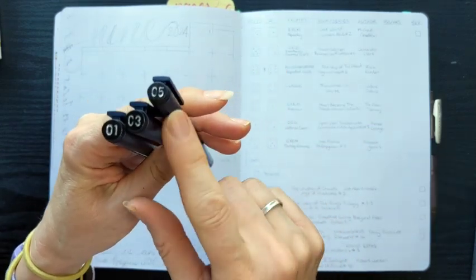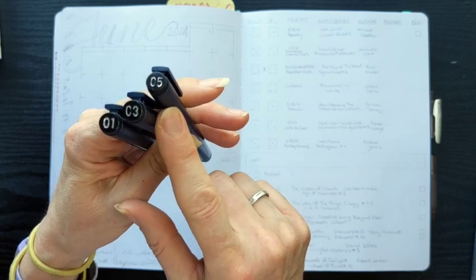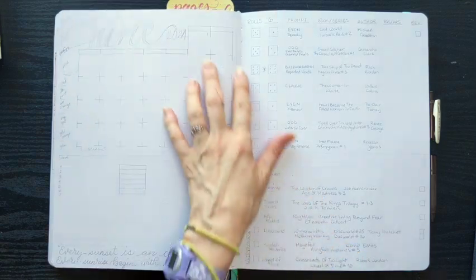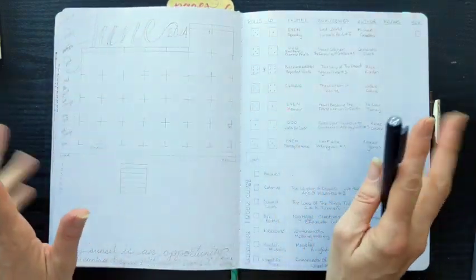I will most likely be using mainly the 0.5 and then somewhat the 3, and that's to do like the outline of the calendar and some of those kind of things.